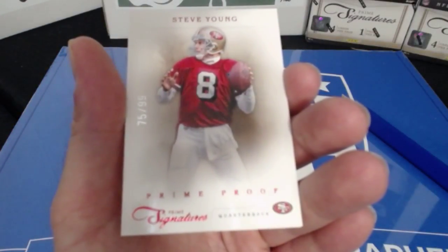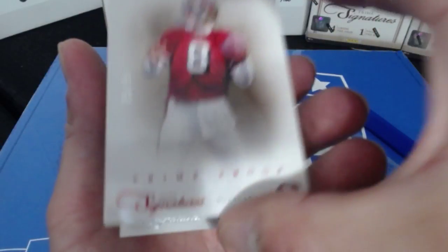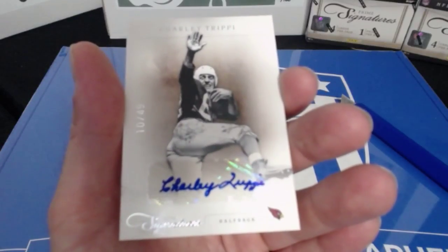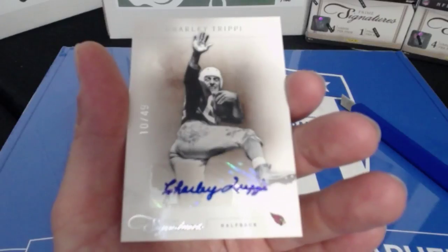Steve Young, red parallel for San Fran. That works, I guess. Tie patch with the Niners. And then we'll go Charlie Trippi. There's our throwback. 10 of 49 on a Charlie Trippi. For the Card Steelers fan, 0829. Yeah. And that's all it is.